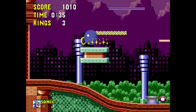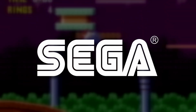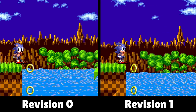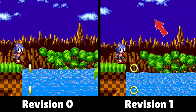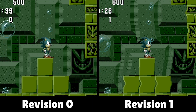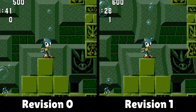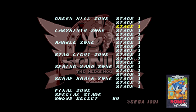within that month in between the US and Japanese release, Sega felt like a little more polish could have been added. For one, the Japanese version, which is called Revision 1, has a few extra layers of parallax scrolling on some levels. The water in Labyrinth Zone now has a ripple effect, which was not the case in the US version. The level select has also been changed. Now the stages are all in order. I always thought it was strange that the US version didn't have the stages in the correct order.